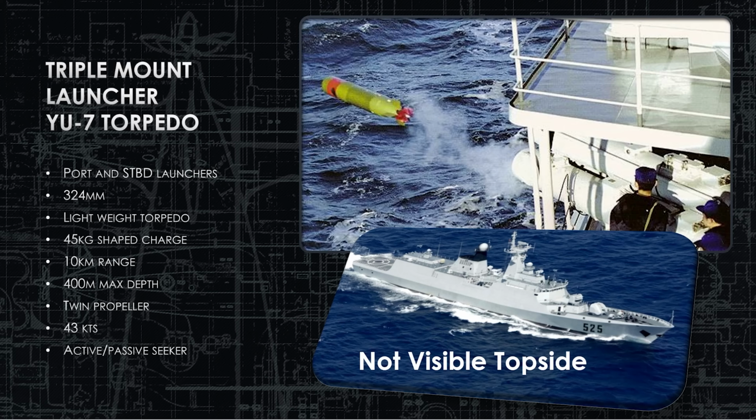All right, triple torpedo mount. This photo of the triple torpedo mount is from a different class of ship, so don't get confused there. But because in the ship photo you can't see the torpedo mounts, I had to give you something to give you an idea of what this triple mount looks like. It's basically 2 tubes with 1 tube on top of it. It's a 324 millimeter tube, lightweight torpedo, shaped charge.